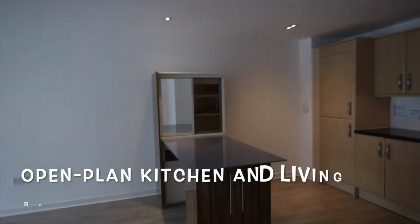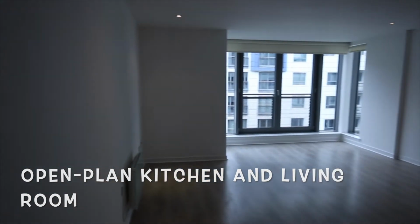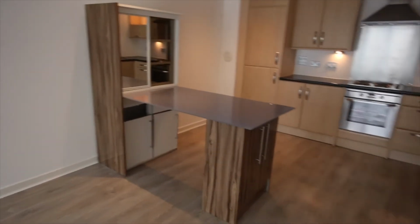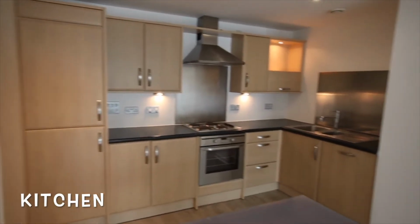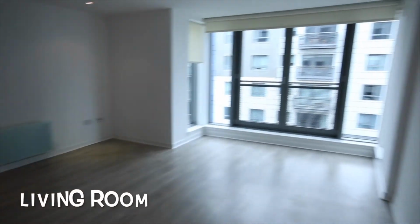Okay, at the end of the hallway is the living kitchen. Again, very bright, very big, very fresh. And we have a breakfast bar before leading through into the kitchen, which is a nice modern fitted kitchen. And large living area.